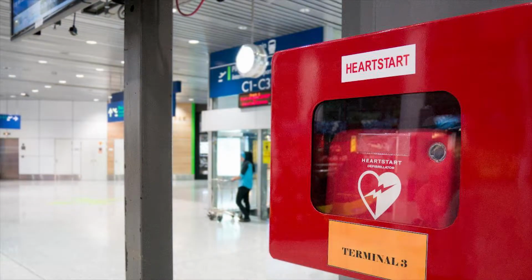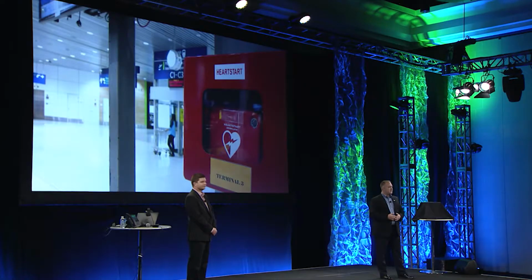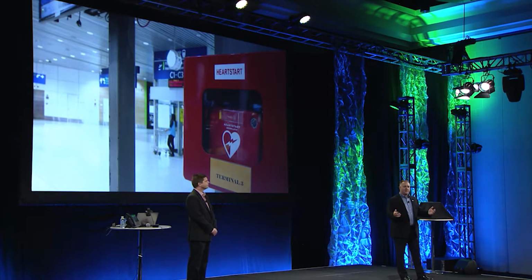I'm sure many of you in here are frequent travelers like myself. And you can imagine that as you travel with loved ones, it would be a terrible experience to have somebody have a heart attack in an airport. That's a busy environment. Fortunately, there are AEDs all throughout the airport. But one of the most important things is making sure that you have the right people respond quickly to that location and help your loved one.